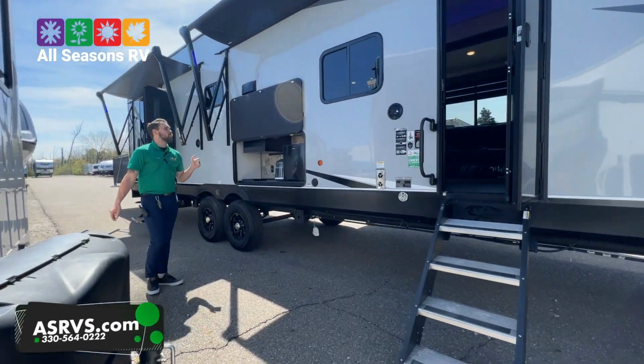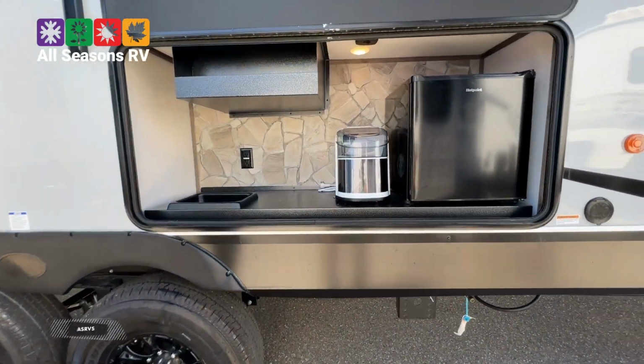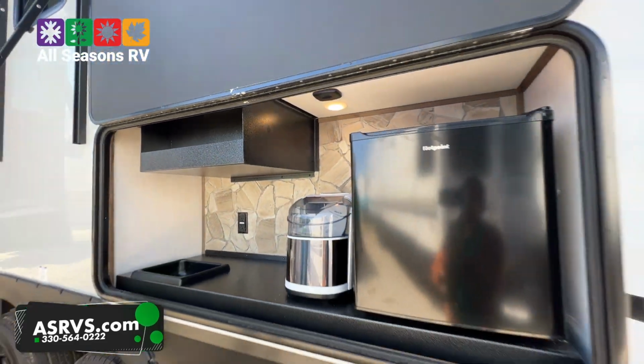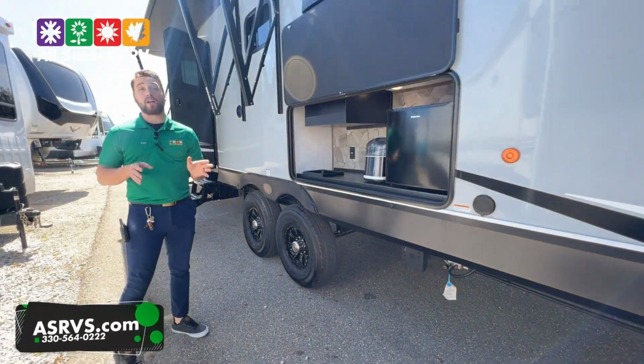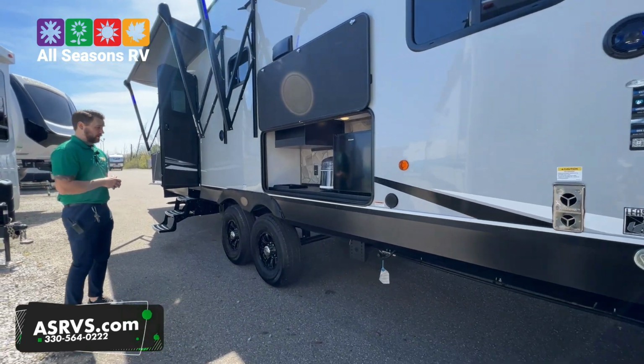Now this one is equipped with an outside kitchen, so it does come with a mini fridge, an ice maker, outlets, LED lights, and a little spice rack up top. And there's even an LP line below, so you can bring your grill, you can bring your Blackstone and hook up, and it will run off the 220-pound propane tanks that are up front.